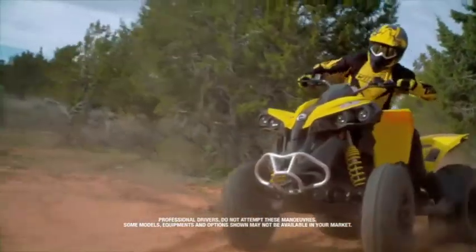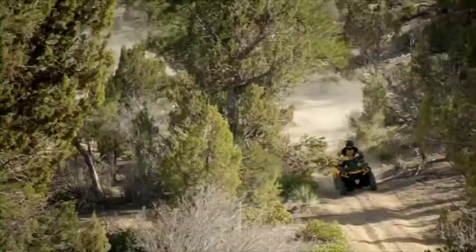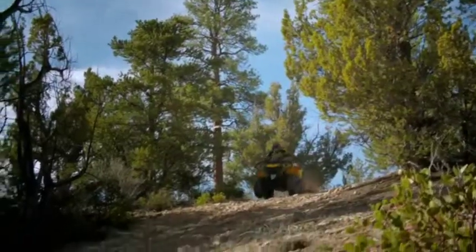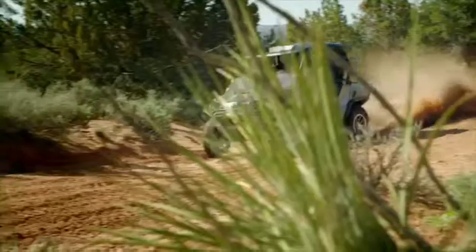No matter what type of rider you are, Can-Am off-road vehicles offer powerful and reliable engines available in every class, from the Rotax 400 to the 1000, with the best power-to-weight ratio and top fuel efficiency. They offer precise, manageable power.